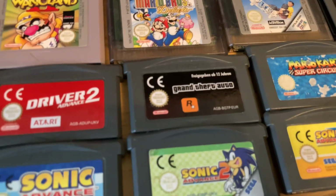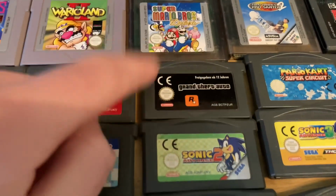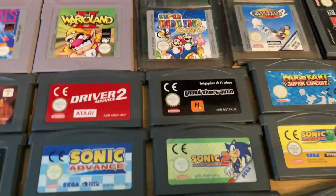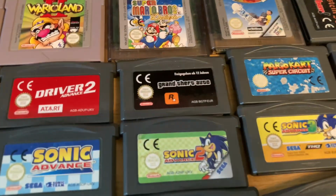And then we've got Grand Theft Auto Advance. This is the game I'm actually playing right now at the moment. I'm really enjoying it. It's basically a throwback to the early GTAs, like GTA 1 and 2, the top-down isometric view games. And yeah, it's its own original thing.